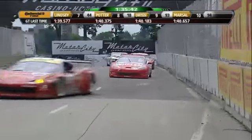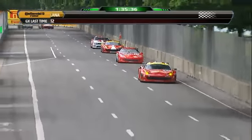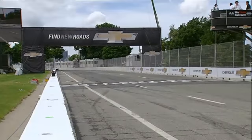Actually, Robin Liddell's up in that group, the 4th place car right now. So that's a car we wanted to watch. This could be a pretty good car around this racetrack. It's very good on bumps, and this is a bumpy circuit. Flashing along the start-finish straightaway to start another lap.